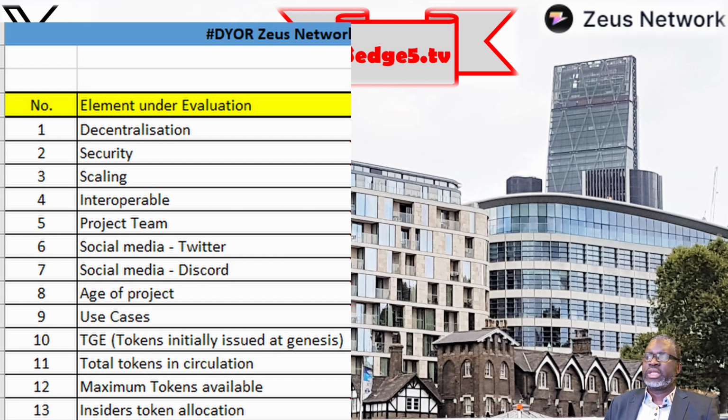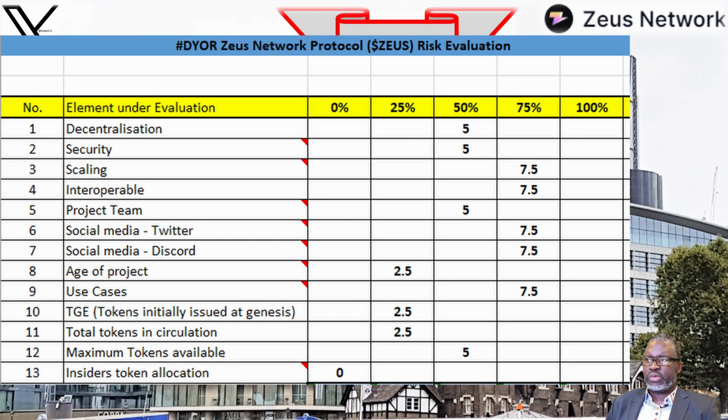So yeah, the scores we've allocated to Zeus network. Decentralization 5 out of 10, security 5 out of 10, scaling 7.5 out of 10, interoperability 7.5 out of 10, the project team 5 out of 10, social media presence via X, formerly Twitter, 7.5 out of 10, social media presence via Discord 7.5 out of 10, age of the project 2.5 out of 10, project use cases 7.5 out of 10, and tokens issued at project launch 2.5 out of 10, total tokens in circulation at the time of recording 2.5 out of 10, maximum tokens available at 1 billion 5 out of 10, insider token allocation, as already intimated, is way above our threshold, therefore it's 0 out of 10. So guys, those are the scores we've allocated to Zeus network.